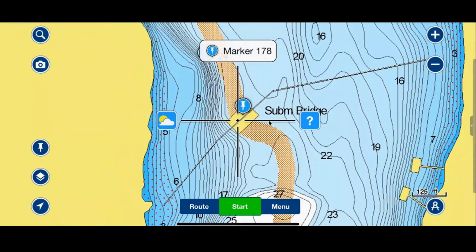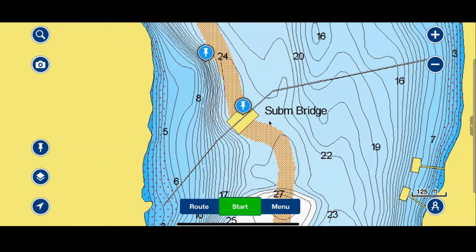I love this submerged bridge out here. So you got a creek channel swing where it's coming up and it's hitting like a little underwater secondary point. But then you've also got a submerged bridge there as well. So a lot of good things going on right in this area.